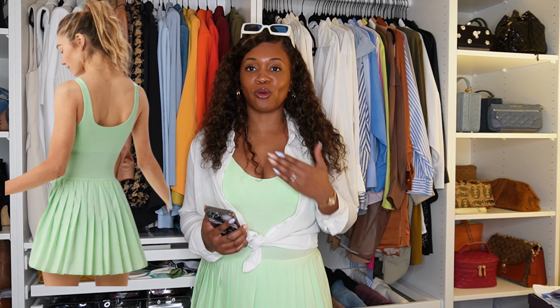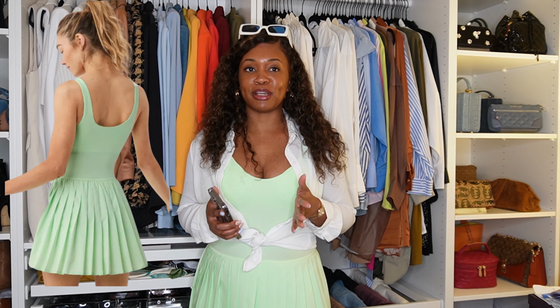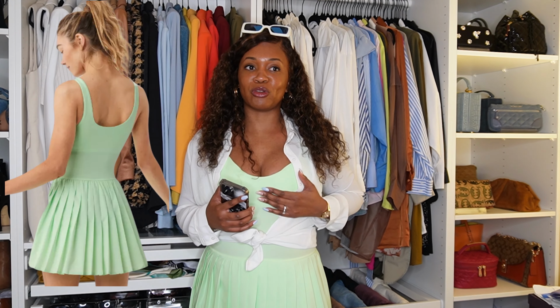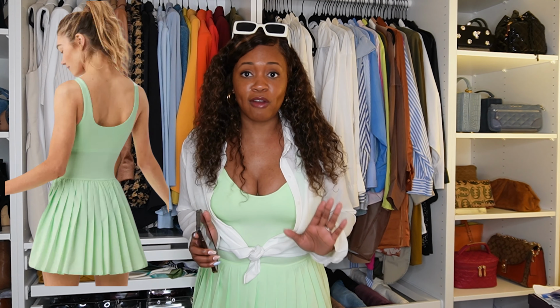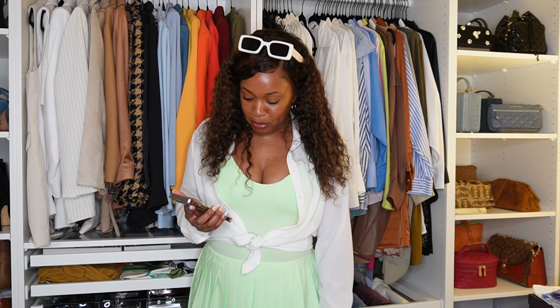Like, I don't need these all pushed up. I mean, it's still gonna be pushed up in the large, but it'll give me a little more length, like I said, and a little less tightness. It's very comfortable, don't get it twisted. It's stretchy material. It's like that sporty material.